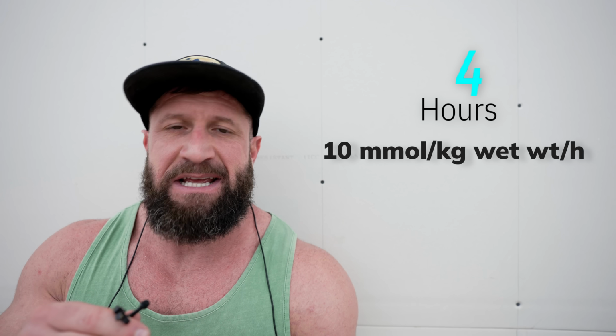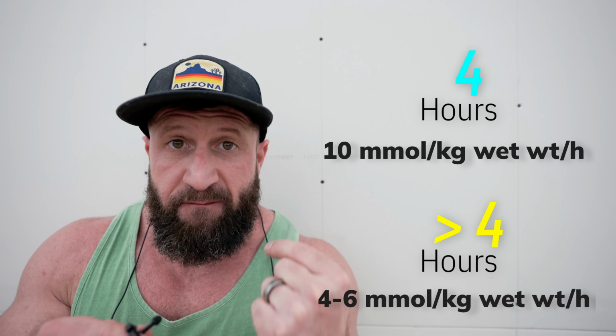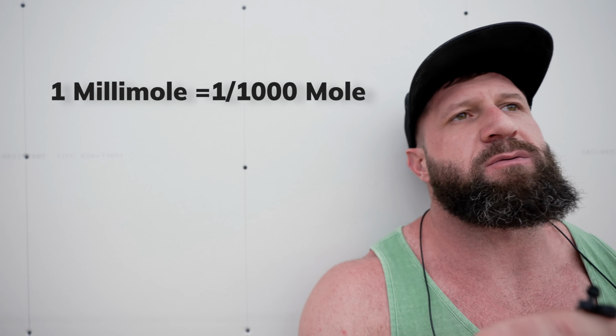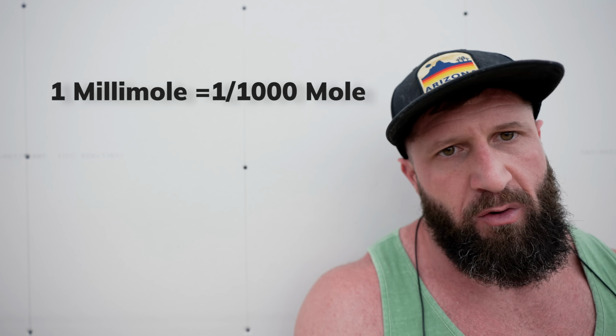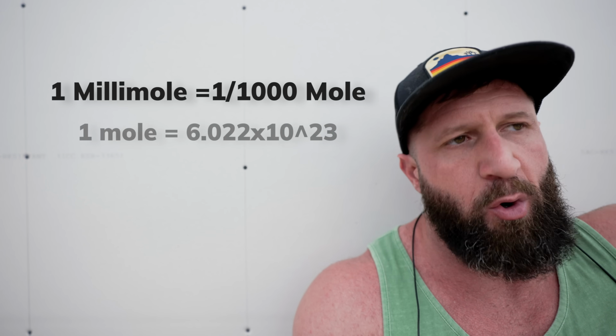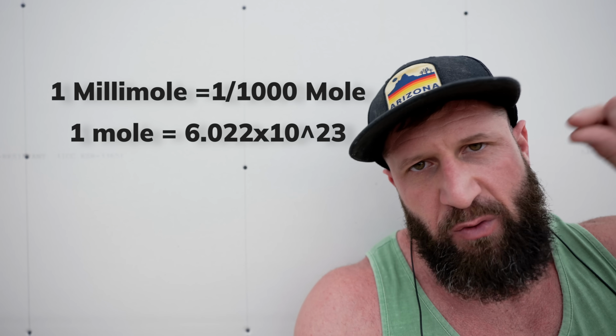state. For the first 4 hours following your training, your body can synthesize 10 millimoles per kilogram of wet weight per hour, and then it drops back anywhere from 4 to 6. And I understand that's gobbledygook. A millimole is equal to 1/1000th of a mole, which is a standard unit of chemistry representing a specific number of particles, 6.022 times 10 to the 23rd. We're dealing with things on an incredibly small scale.